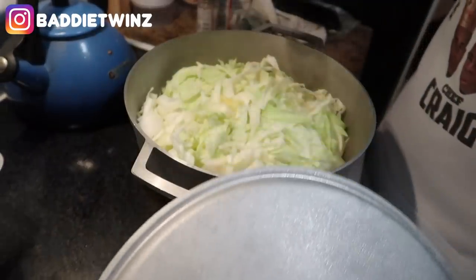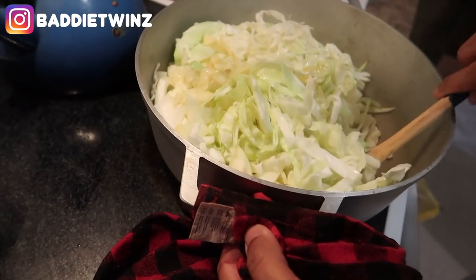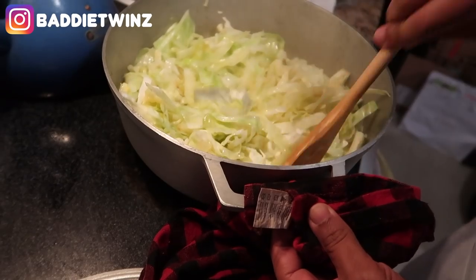Okay, guys, now it's time to stir our cabbage. We want to bring the bottom part of the cabbage on top.